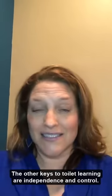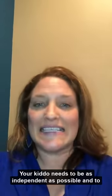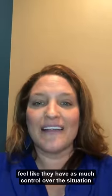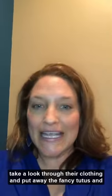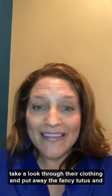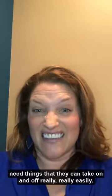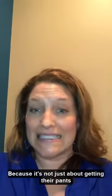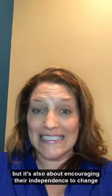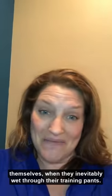The other keys to toilet learning are independence and control. Your kiddo needs to be as independent as possible and to feel like they have as much control over the situation as possible because it's their body. So take a look through their clothing and put away the fancy tutus and the cute little jeans with the buttons because they're gonna need things that they can take on and off really, really easily. Because it's not just about getting their pants down fast enough to go pee in the bathroom, but it's also about encouraging their independence to change themselves when they inevitably wet through their training pants.